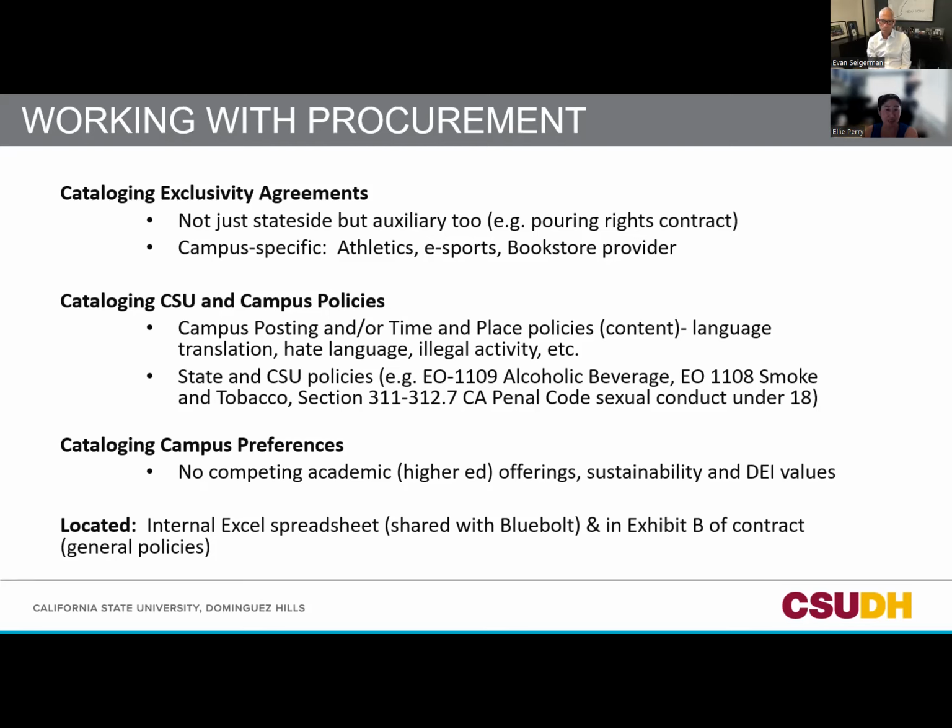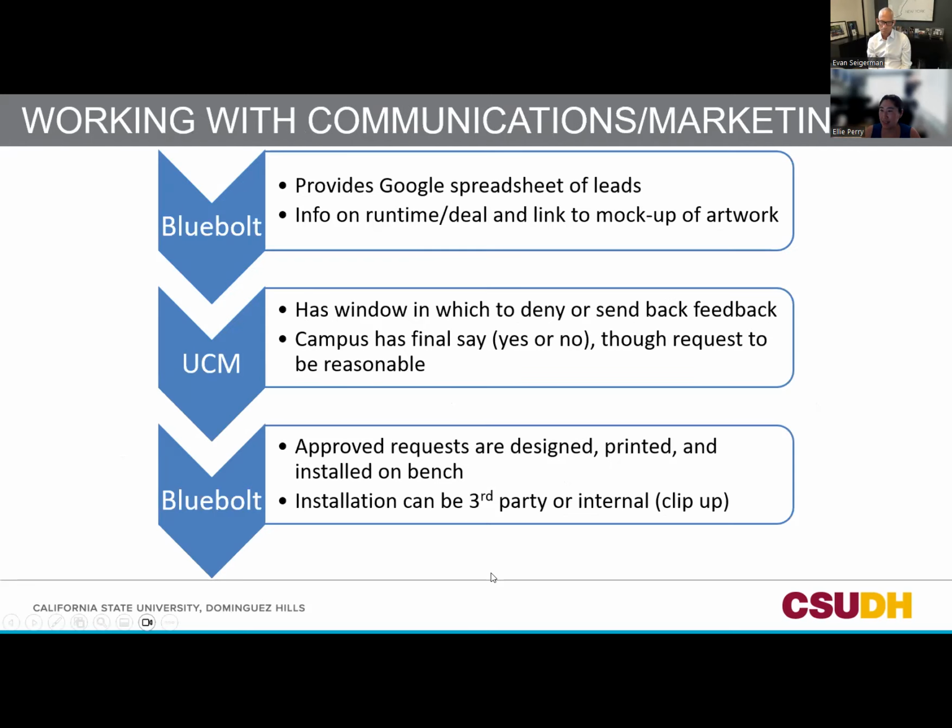As well as Exhibit B of our contract. So if you're a CSU, you can just pull Exhibit B and modify that to whatever else you need. That covers all the CSU and state-specific regulations that we could flag. So that's in there. And then moving on to working with communications and marketing.